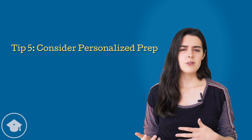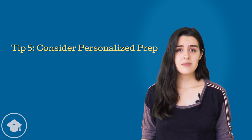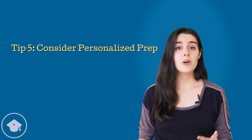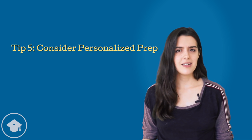Tip number 5, consider personalized prep. Even with the ESR, it can be hard to plan around your strengths and weaknesses. For example, maybe you need to work on your data sufficiency subscore. Well, what is it about data sufficiency questions that you're struggling with? Is it how you're approaching the question stem? Is it how you're interpreting the statements? Is it wasting time doing unnecessary work? Then, once you figure out what specifically you're struggling with, how do you master the weaknesses that you've discovered? And how does that fit into your study plan?